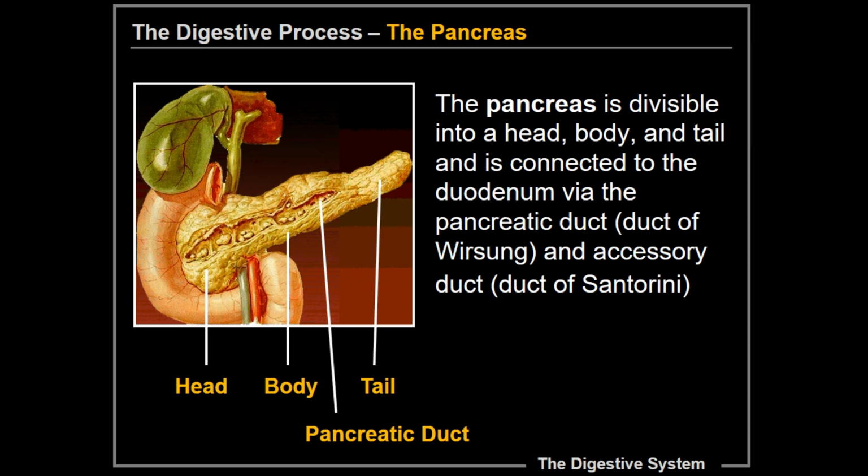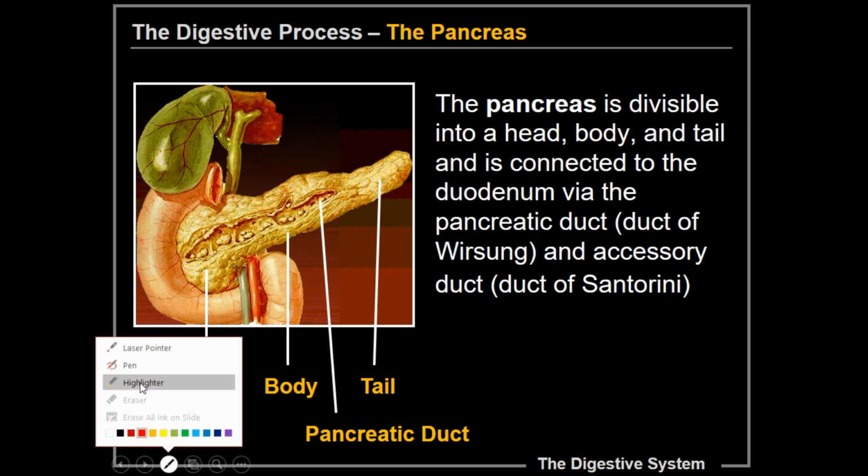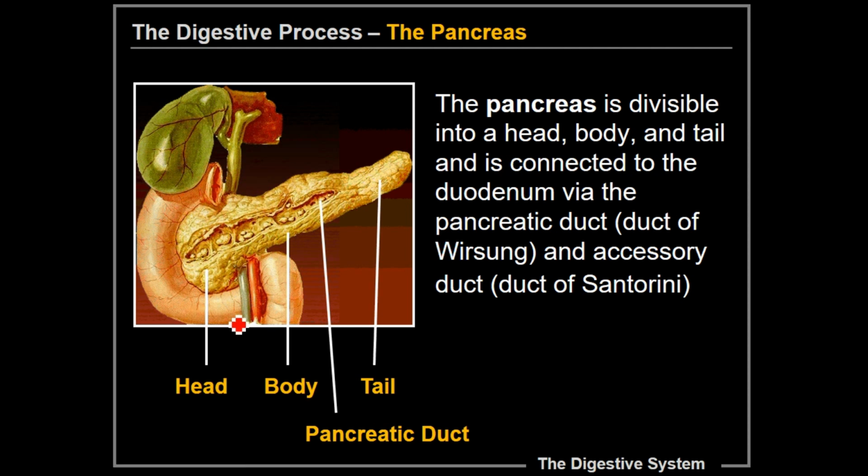But the pancreas is divisible into multiple sections. It has the head, the body, and the tail. So the head of the pancreas is right over on this end. It's kind of tucked in the mesentery along the intestines. So here's what we have.